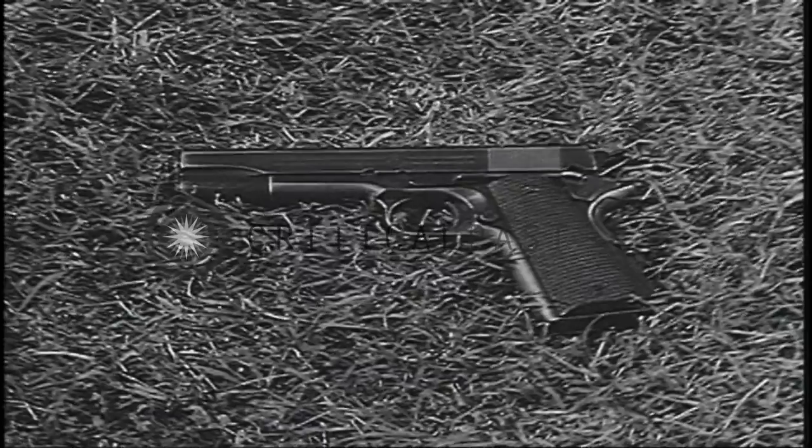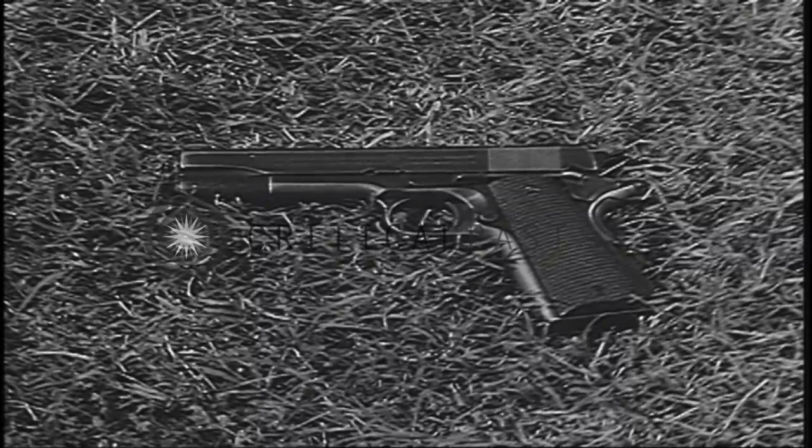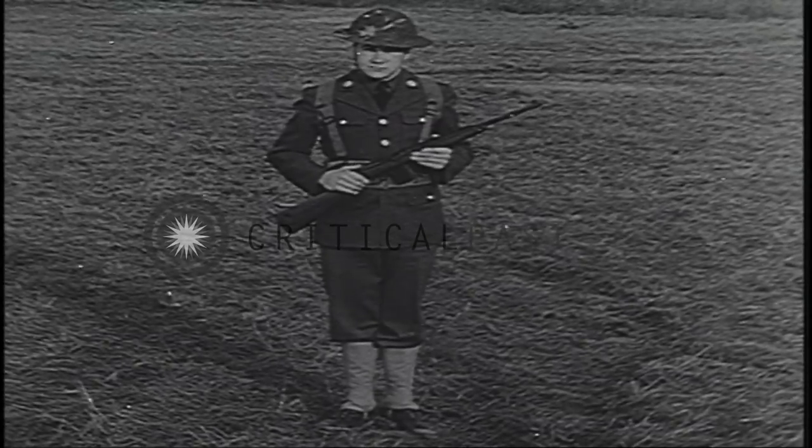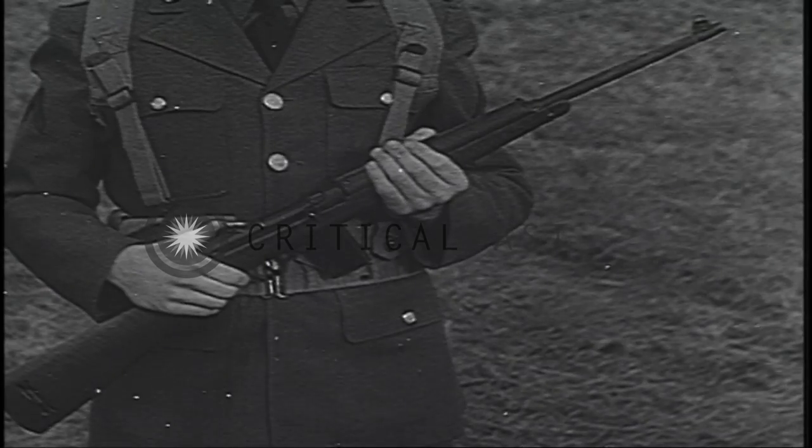This completes all of the flat trajectory weapons in the infantry division, with the exception of the caliber 45 pistol, which we will see and hear later, and the carbine, a light semi-automatic rifle, which will largely replace the pistol.